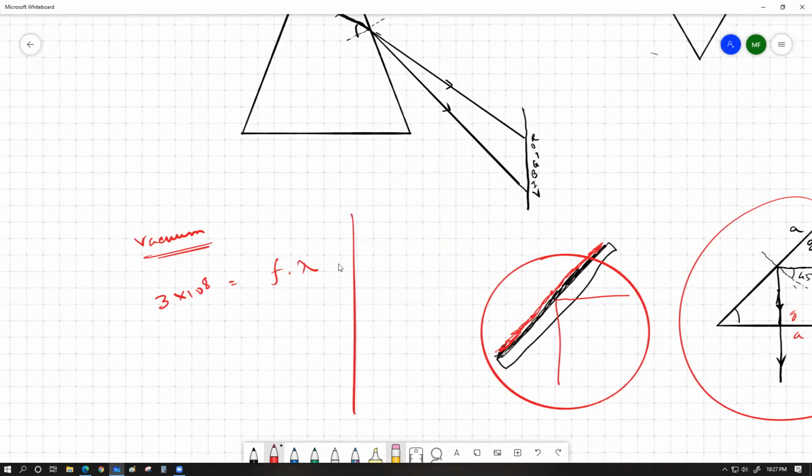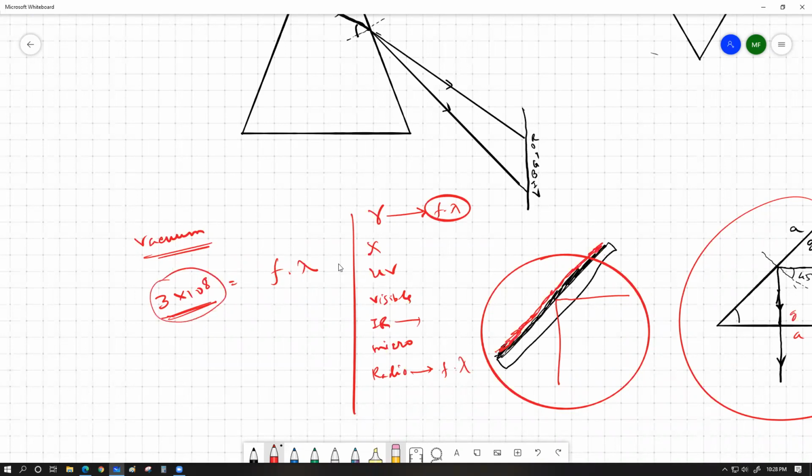For example, if you consider the whole spectrum, we have gamma, X-ray, UV, visible, IR, micro, and radio. This is the whole sequence of the electromagnetic spectrum. In vacuum, all of these waves have the same speed. This one has the highest frequency and smallest lambda. If you measure both of these things and take the product of f into lambda in vacuum, you're going to get this number. Same thing for IR, same thing for radio waves. But radio is going to have a much smaller frequency and a really large lambda. But the product of these two things in vacuum is still going to give you 3 to the power 8.